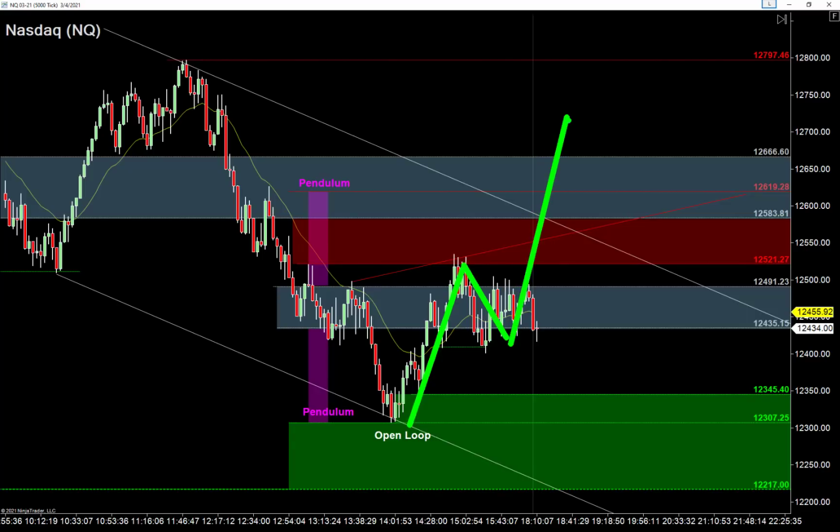If it really races higher, you know what I mean? If it really rips higher, there's always a chance for that, right? In the overnight session, I can definitely mark up these highs. I can mark up that low. And again, I can look for that first test, which is always the best test, right?